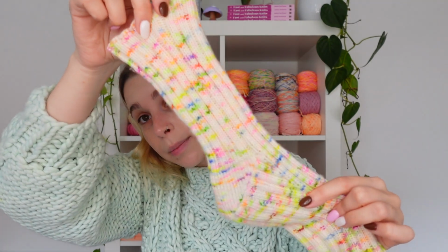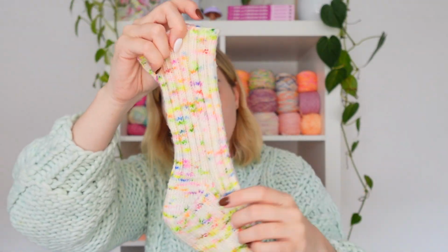It was so much fun to knit. So pretty. I love the little speckles throughout. Just gorgeous, and just made this a super fun knit that I honestly didn't really want to finish in a way because I enjoyed knitting it so much, but I'm super happy that I did finish it because I'm enjoying wearing them a lot more than I enjoyed knitting them.